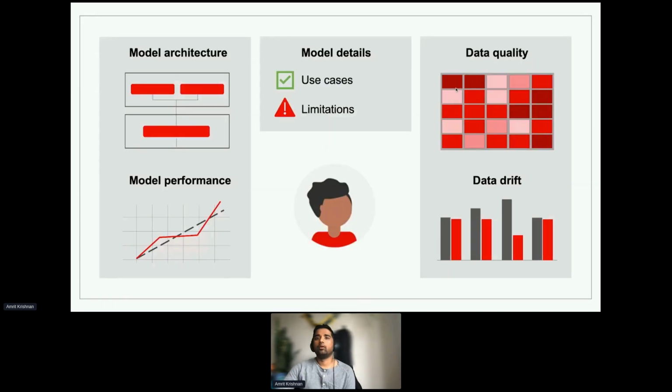And so typically, for example, you can have a section describing the model architecture, another section describing performance, details of the models, its limitations, the quality and the actual data that it was trained on, as well as the shift or the drift of the data observed over time. So you're not just looking at a static picture here, you're looking at the model trend over time.